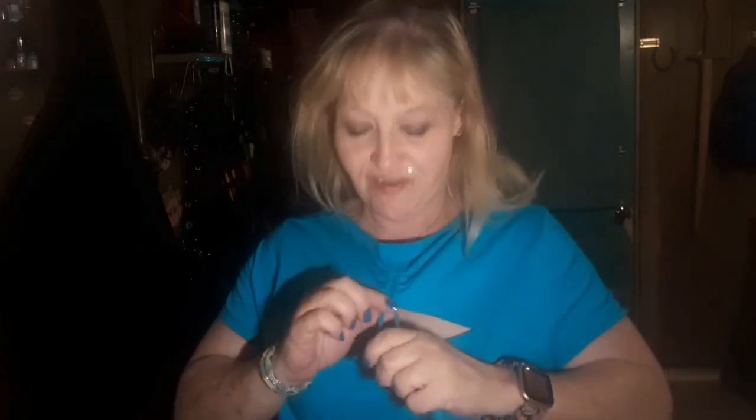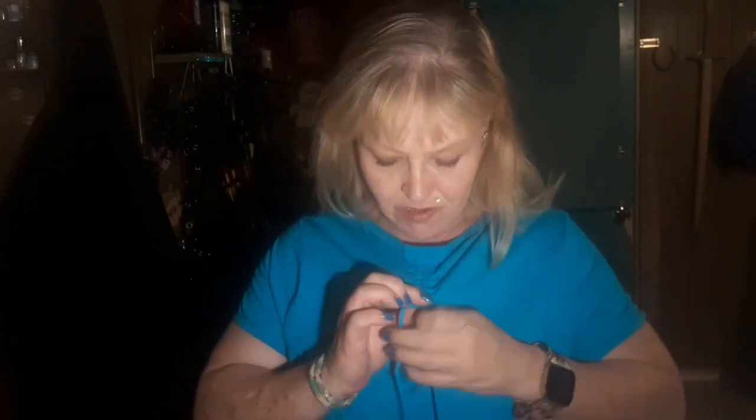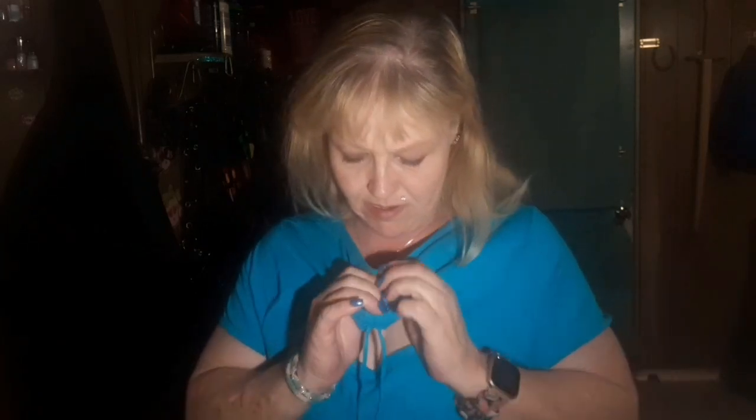My grandson's over here watching TV. No, it doesn't really work that way. I thought maybe that's a... Which way did you think it goes? Blue shirt, front or back? Is the opening in the front or the back? I assume it's the back.